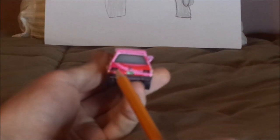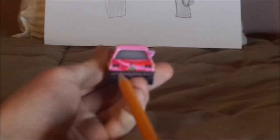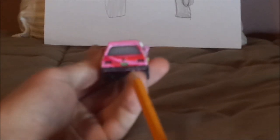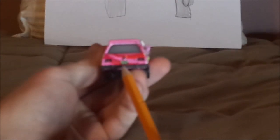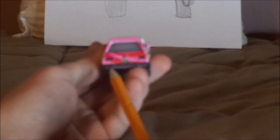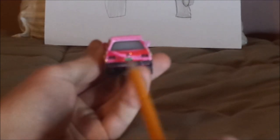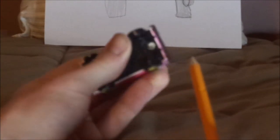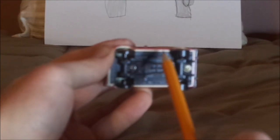And on the back, we have the red taillights and the AMC logo, which is copyrighted. And the license plate saying 809-25P, and the grayish black back bumper, the AMC logo, and the Gremlin logo, which are both copyrighted, and the red taillights, and the exhaust pipes. And on the undercarriage, it says Disney/Pixar, made in Thailand, Mattel.